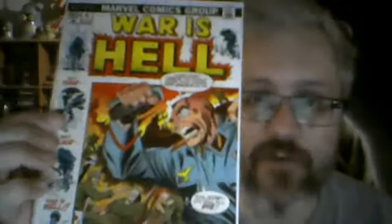These here, you know what, I'll put them here so they don't fall down. Nothing worse than dropping comics and bending the corners. I already had number one, but I picked up these ones from them too. War is Hell number two. War is Hell number four. Sorry about the glare there. And number six.